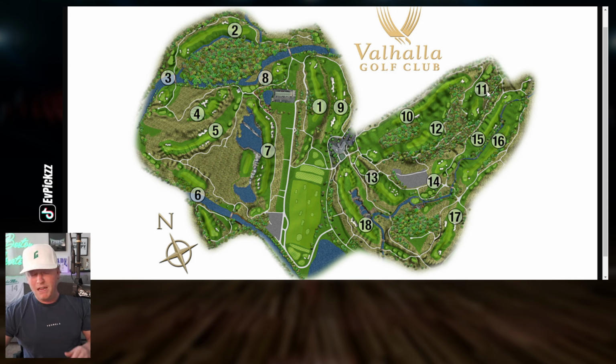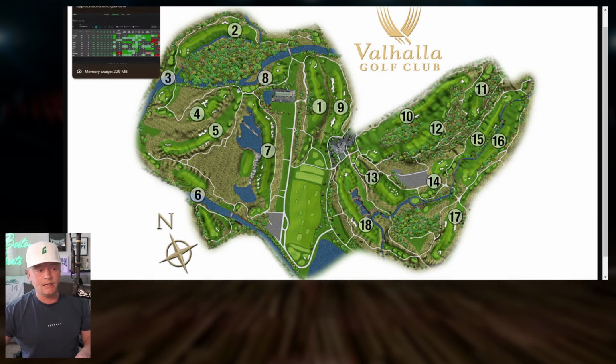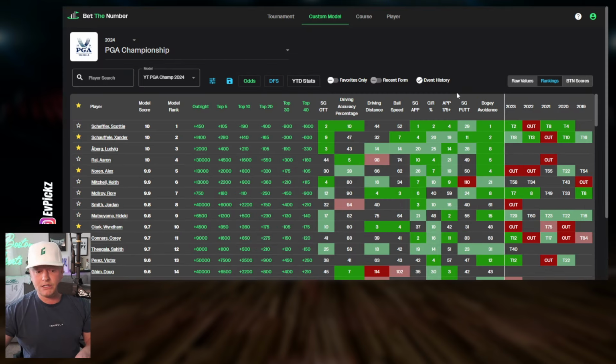So being able to be long matters, because if this course plays wet whatsoever, we're not going to want guys that are hitting it short and hoping for some expected rollout. No, we want guys that can carry it a far distance. So driving distance is filtered in. Bogey avoidance and greens in regulation are massive in this one. Sand saves. One thing that I didn't put too much weight in, as we can dive into in the model, honestly, is putting. I just left putting as strokes gained putting. It's definitely worth considering.